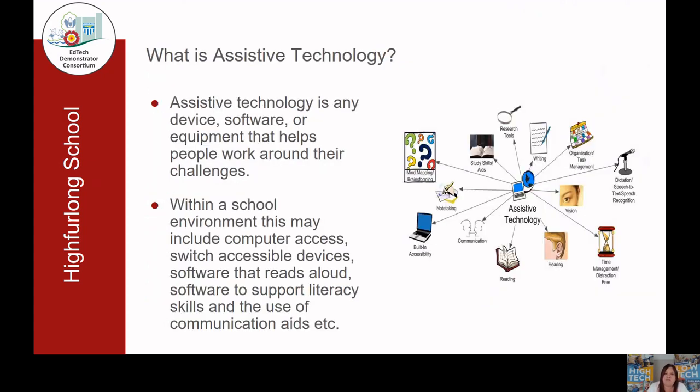So what do we mean by assistive technology? Really, it's any device or software or equipment that helps people to work around challenges, whether it's to open doors, environmental controls. But within our school setting, what it looks like is equipment to really support with computer access. It might be switch accessible devices or switch adapted electronics, software that might be allowed to support literacy, and lots of communication aids. So we have lots of students who use alternative forms of communication.